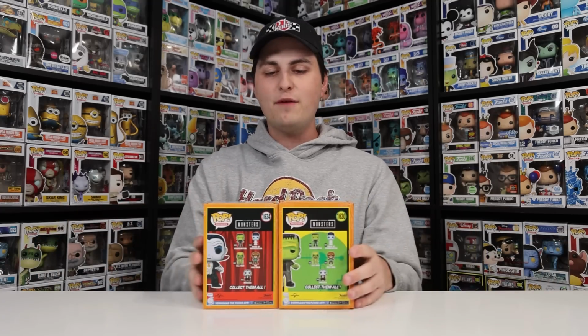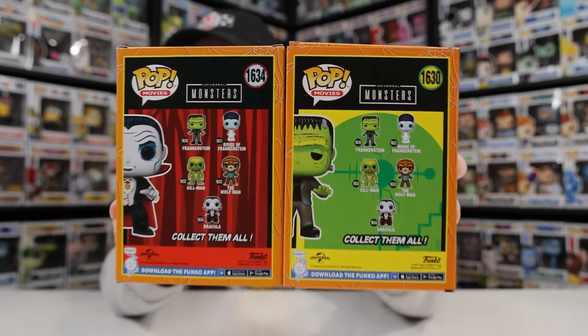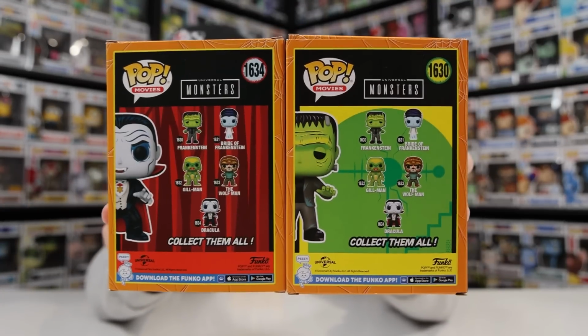And anyways, I just think it's a neat set, and also if you guys want to take a look on the back of the box, you can see the other ones that are going to be coming soon, and I'm hoping I can get the rest of these relatively quickly. I want to complete it.